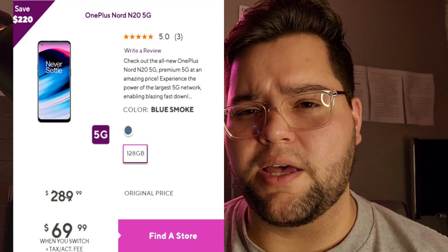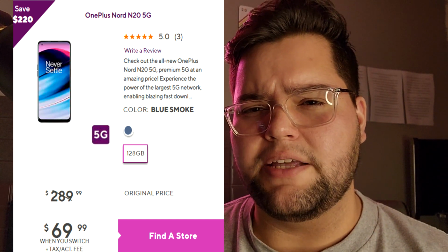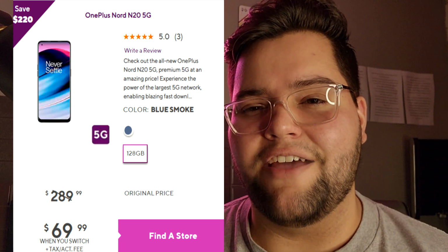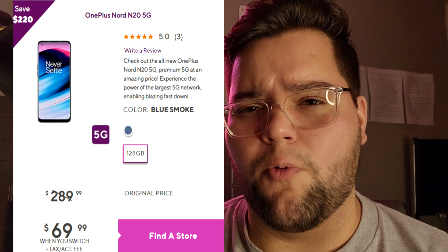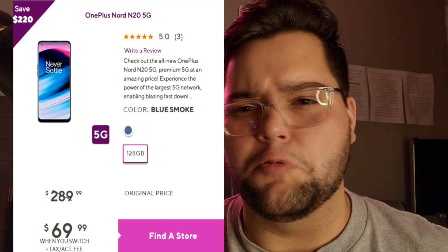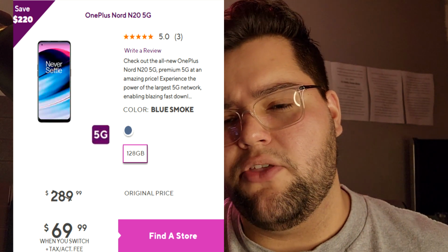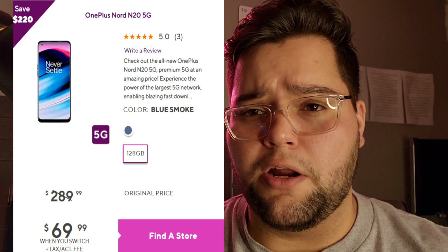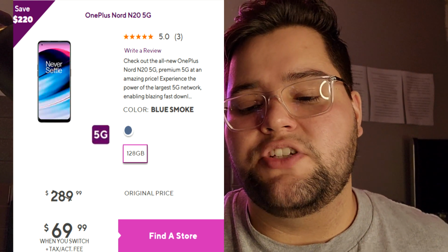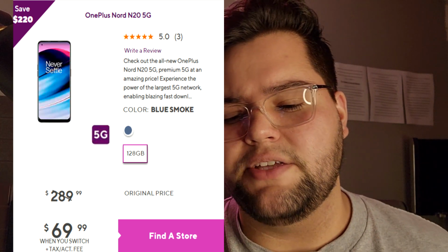I think OnePlus is coming out with some really solid devices and some really good bodies on these devices, and I've really been enjoying Oxygen OS. And I've just been siding with OnePlus for a while now as far as their budget devices. They just work well, really reliable, and they usually have decent specifications. But either the N10 or the N20, whatever you guys choose, this one I'm going to go with the N20. So for the N20 5G, this actually just released April 28th, so just a few days ago.